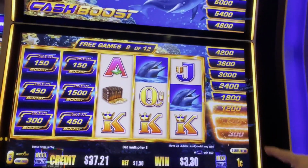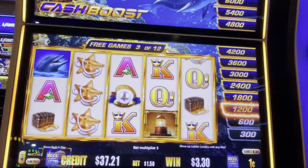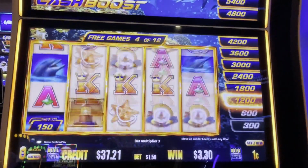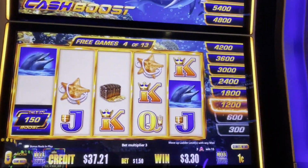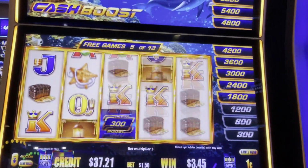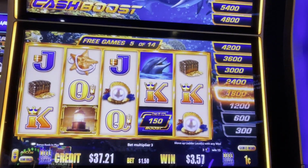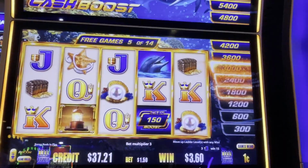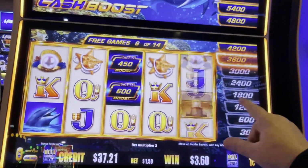Come on, Cash Boost. Oh, all right, now we're up to $12. Come on, let's get to the top. All the way to the top. Cash Boost. All right, come on. Let's move up again. Okay, now we're at $18. Cash Boost. Go up again. Okay. Oh, it went up three. Awesome.